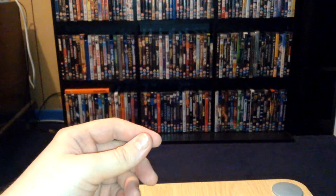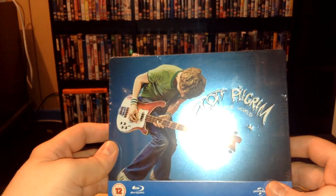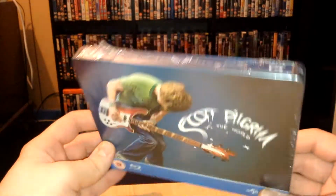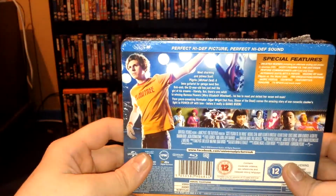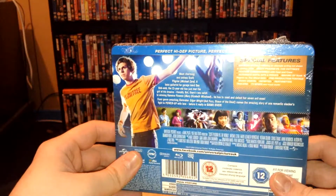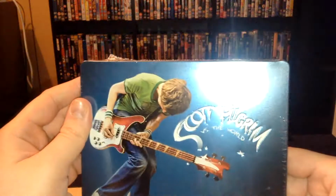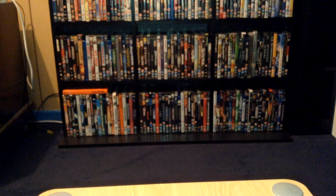Next one is Scott Pilgrim vs. the World. Hello there, Heather. Universal 100 collection, I believe this came out of, which is not too bad. This was a pretty cheap pickup, but if I'm not mistaken, it is based on a comic book, which is what I like to buy mainly when it comes to steelbooks. Pretty sure I've missed some films that we've done on comic books, but I'm not too sure.